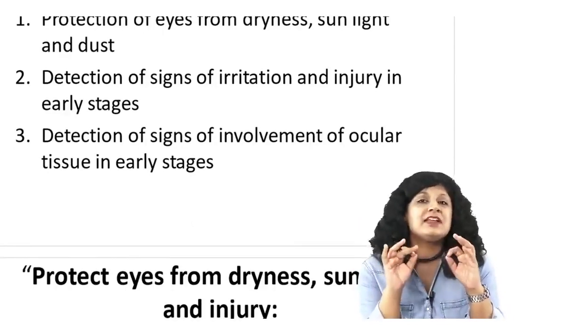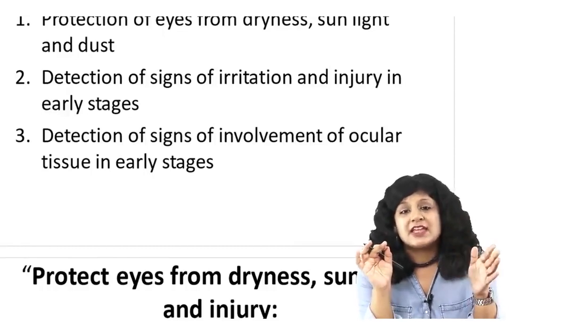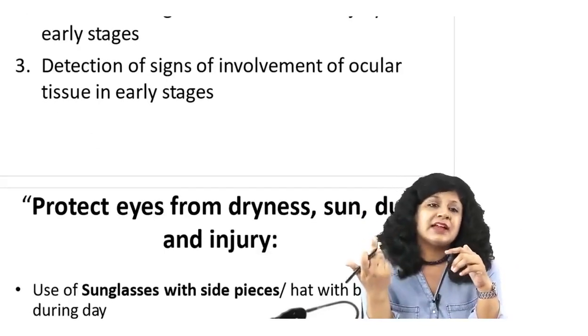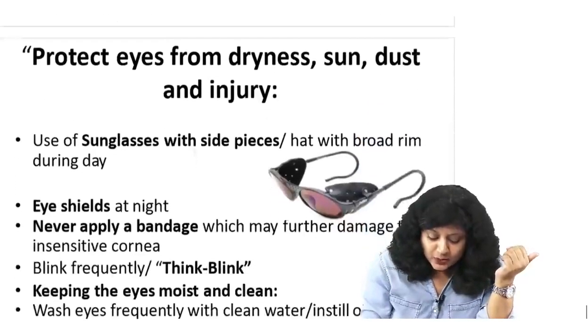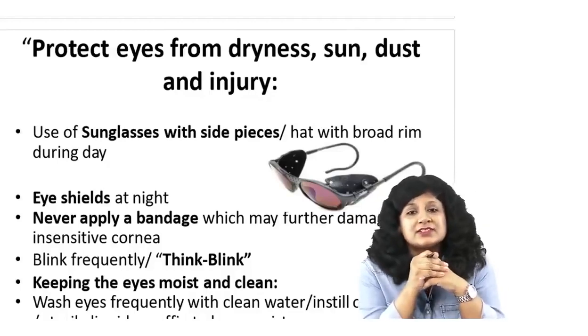Take every single symptom that you are having in the eye very carefully. Detection of the signs of involvement of any ocular adnexa is again very important. Now how? It is easy to say, but how will you prevent it? How can you protect the eyes from dryness, from the sun, from the dust?